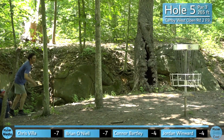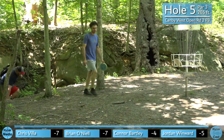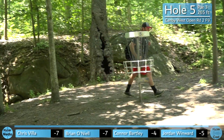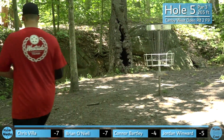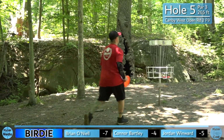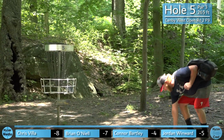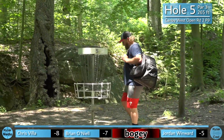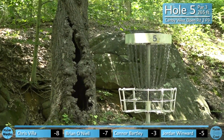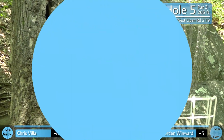And now Jordan for his birdie. So 2 in a row, bringing Jordan back up to within 2 of the lead for the moment. Chris also has a putt, not even a putt, just the Villa flip to get his stroke that he lost a couple holes ago back to where he began. It is an interesting looking tree.